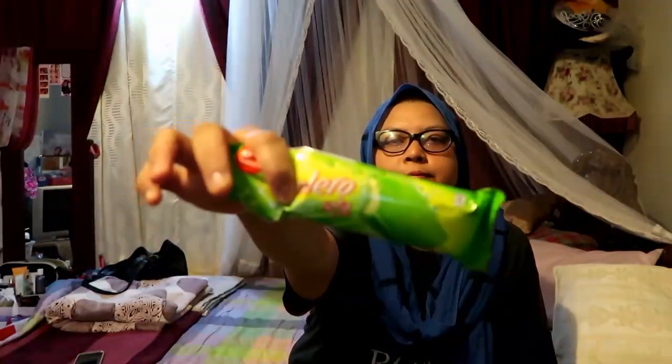I just have Solero camping ice cream. Solero shot. Another one. I know some of you guys call this Popsicle, I guess. So good. This is the one with the lime and vanilla flavor. I know this is bad for me because I'm currently having a cough as well.